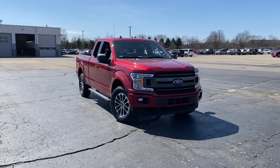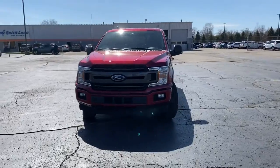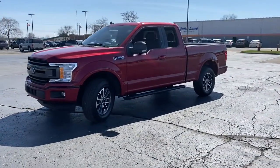Can you see yourself in the 2019 Ford F-150? This vehicle still has fewer than 25,000 miles on the clock, so it won't last long.